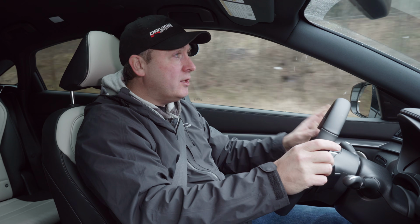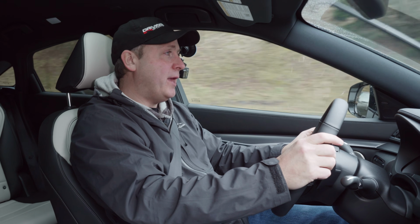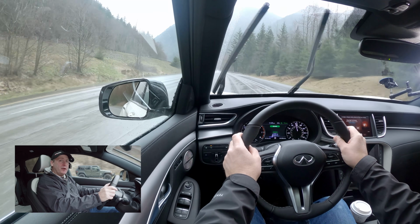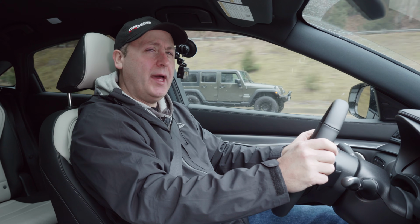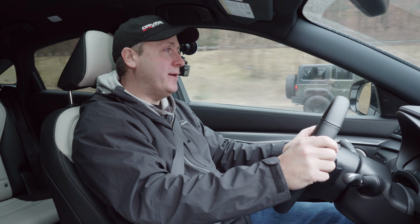Okay, so it looks like a lot of the snow has melted off from that big dump of snow that we had a few weeks ago now. So we're going to see if we can find some adventure in this all-wheel drive luxury coupe crossover. Or crossover coupe? I don't know what it is. Whatever this is, we're going to go have some fun in it.